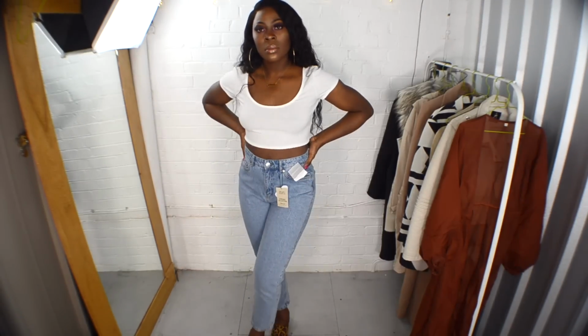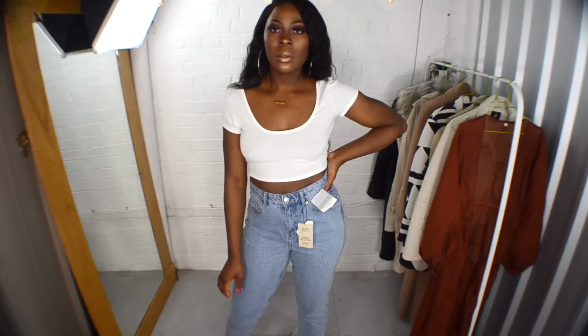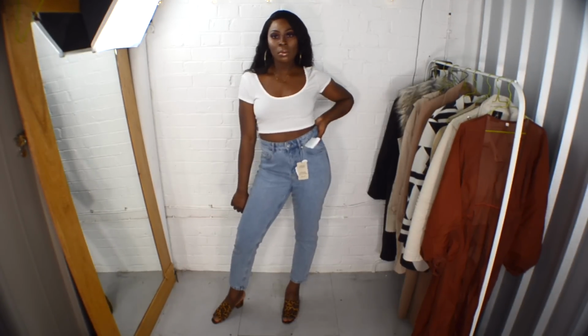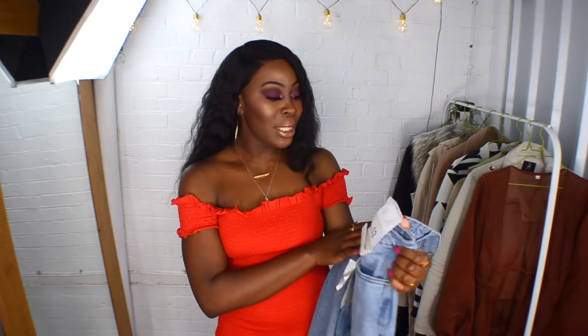These are the vintage mom jeans. I tried these on in the store and I loved it. I like the wash of it. It's a nice light wash. I think this will go especially for this season. Nice white t-shirt for a simple look, some mules, and you're looking all kinds of fantastic and nobody will know your jeans are Primark. These jeans fit really nice.